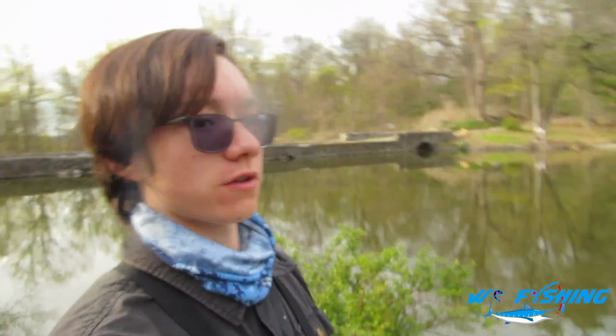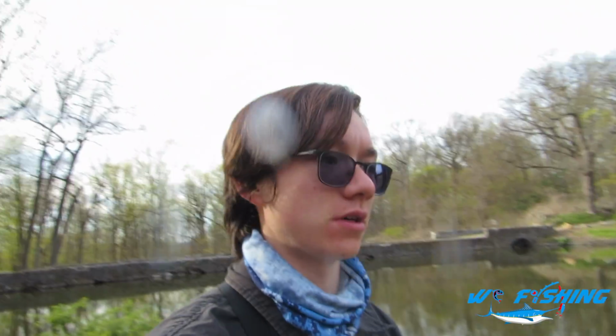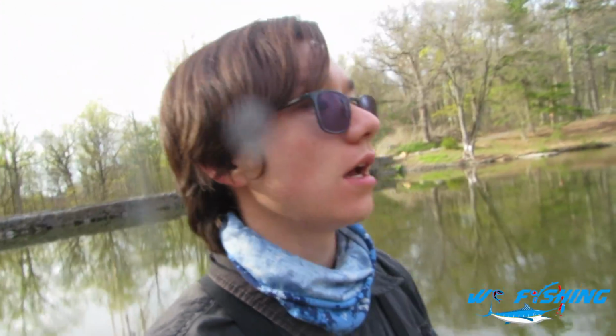The bite was super slow for the first hour. I didn't catch anything except for one small sunfish, which took me a very long time to hook. But then after that, a medium-sized carp, about a foot, maybe 14 inches or so, came up and took the bait. And yeah, we caught the first carp of 2020, which was really, really nice. So pretty happy about that. I wasn't expecting to catch a carp today.